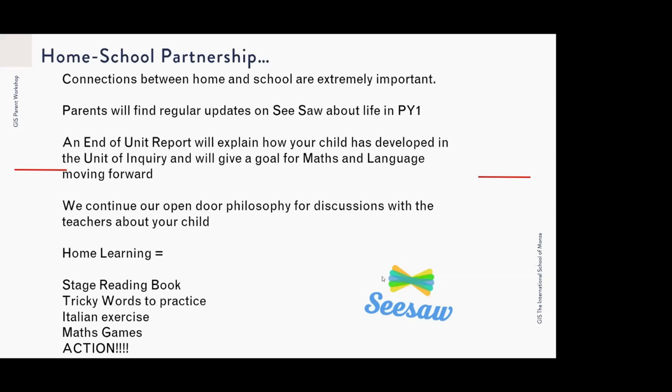So by action, we mean children feeling passionate to explore the unit of inquiry at home, to bring in any research they've done from home, or to take action when they're at home or in their local community. We are not a school, I think Mr. Simon would agree, that wants the children to go home after a long day and sit for an hour doing dry homework that doesn't really connect. So any home learning that we do send is always going to be practical, connected to what the children are doing, giving them a chance to practice the things they've done in the school.